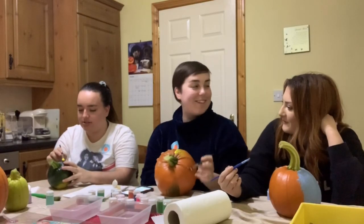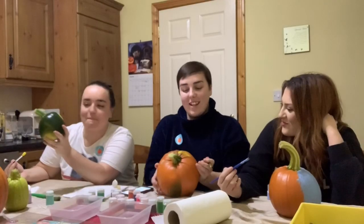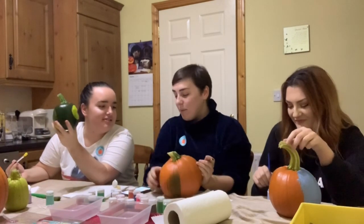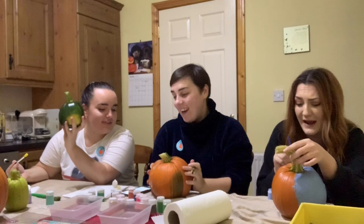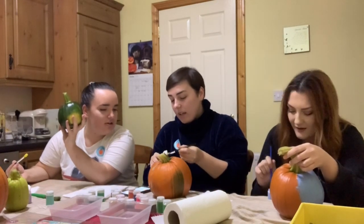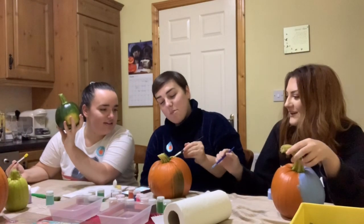Why? This yellow looks like shit on the orange. Why does it look more like Pac-Man than a moon? Are you copying me? Are we both doing moons? No, I'm trying to do my scarecrow hair. Why is it so watery? Did you put water? No. Just give up. Just wipe it off.